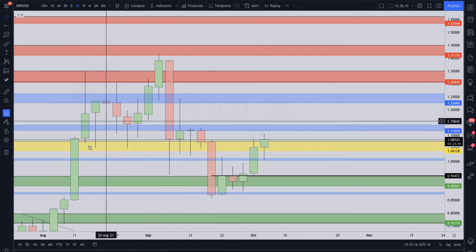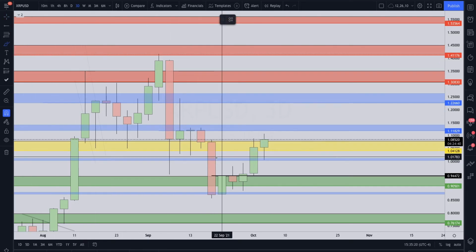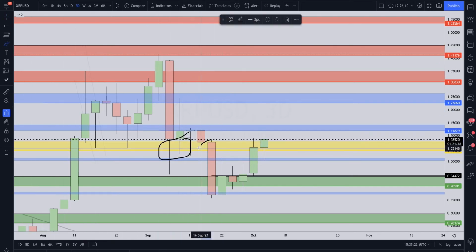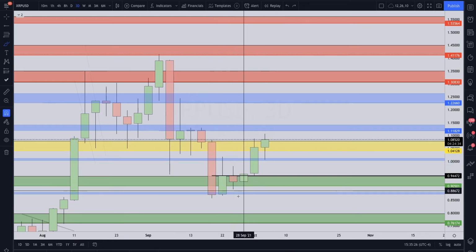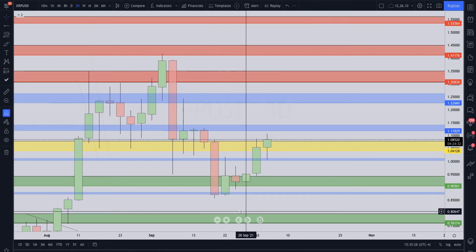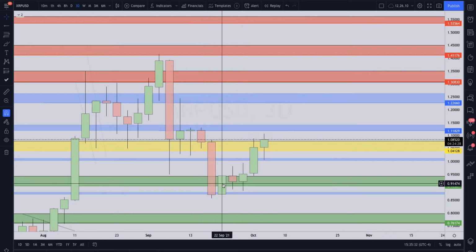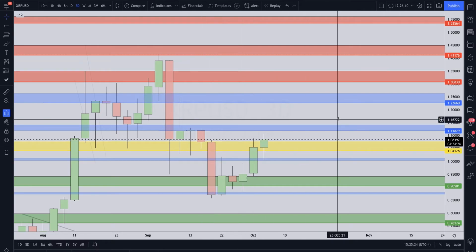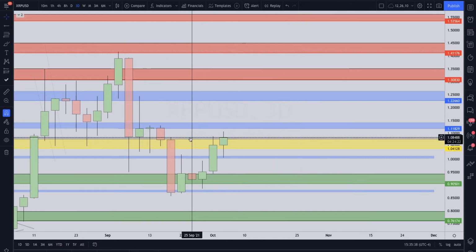This is the 3-day, which gives you a little bit of a clearer picture, right? This was support, and then we just slammed down here. So it gives you a better picture. And you can see the blue area of interest plays a role as well. So you can see how that leads into my bias. So I do like the weekly, the 3-day, and the daily.